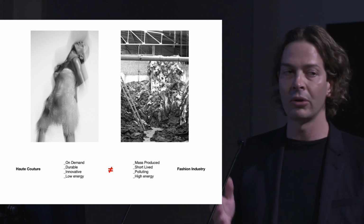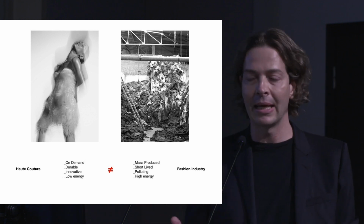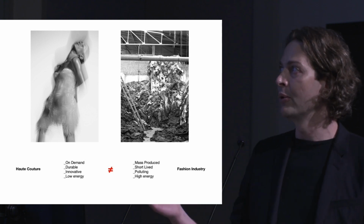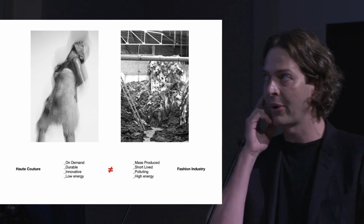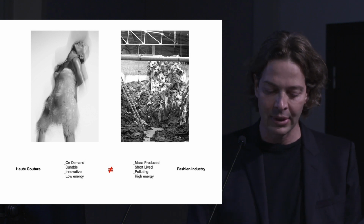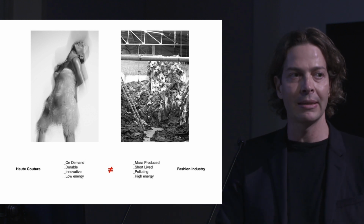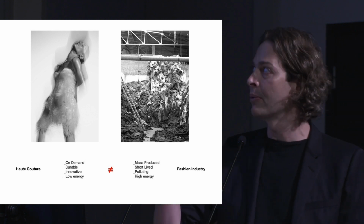In this case, I'm going to compare the philosophy and approach behind haute couture and the fashion industry. If you think about haute couture, you think about on-demand products, on-demand dresses, durable material, innovation in design, integration between innovation and craftsmanship, and low energy production. In the other case, we have mass production, short-lived products, polluting approaches, and energy-demanding fabrication processes. Of course, there is a difference in cost and price for the single items, but what I really believe, and what Iris van Herpen also believes, is that thanks to digital design and digital fabrication, we can democratize the principles, ideas, and approaches behind haute couture and analogically transfer them to the fashion industry.